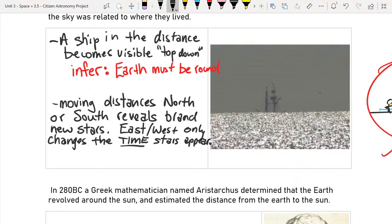But if you start moving south, if you go down to Florida, you'll start seeing some new stars on the horizon that you just don't ever see up here. And if you make it all the way to the southern hemisphere, you can go far enough that not only will you see new stars, all the stars you're used to seeing will disappear. They'll no longer be in the sky, and they'll never be there. Doesn't matter what time of year you go. So moving north or south gives us brand new stars.